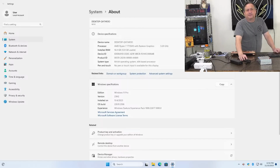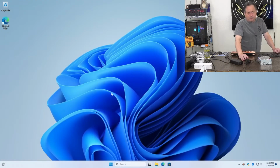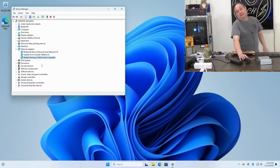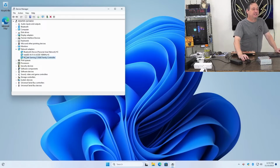If we look at the device manager, we can see who's making the Wi-Fi and the LAN adapter. People wanting to use Linux or other operating systems may not have drivers for certain adapters. So this may be an important thing to know. It looks like it's an Intel AX200 Wi-Fi adapter and a Realtek 2.5 gig LAN adapter. So pretty much both are industry standard. Interesting, they didn't go full Intel or full Realtek. They went with one manufacturer for the Wi-Fi and Bluetooth and the other manufacturer for the wired LAN.